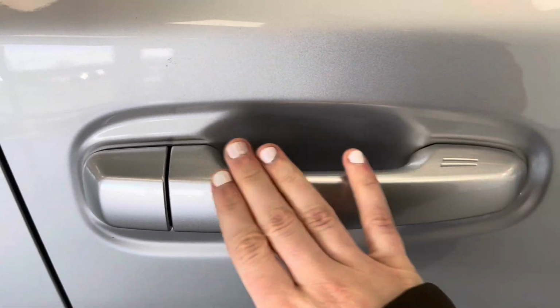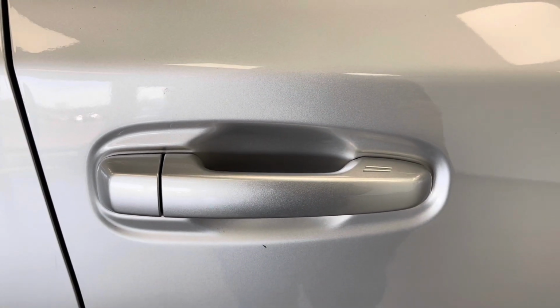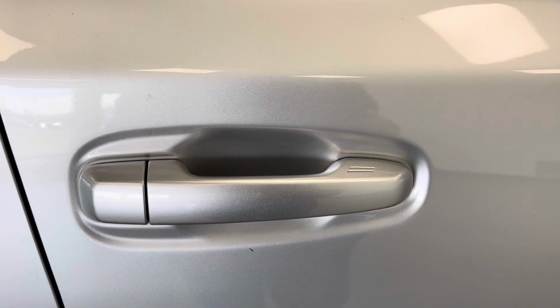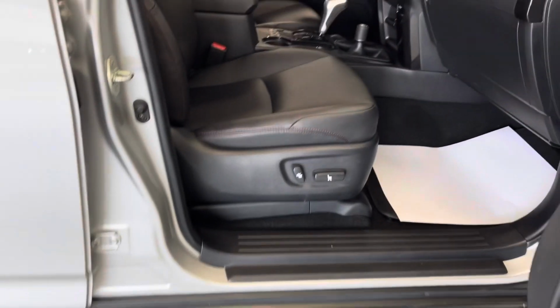The last thing I will point out before we take a look to the inside of the vehicle is right here on the outside of your handle, as this vehicle does have passive keyless entry, which is really convenient. Basically, if your vehicle's locked, you'll be able to get into it without having to take the keys out of your pocket or your purse. We'll now take a look here to the inside of this vehicle.